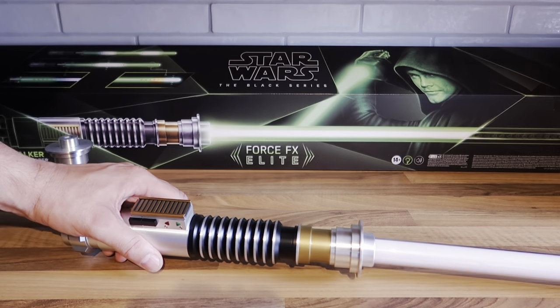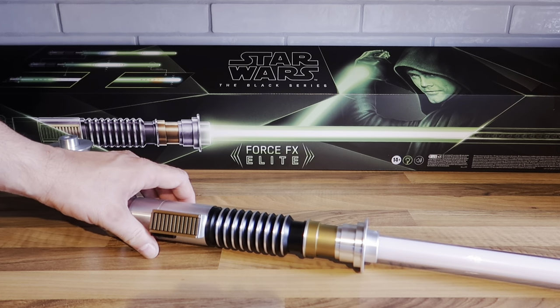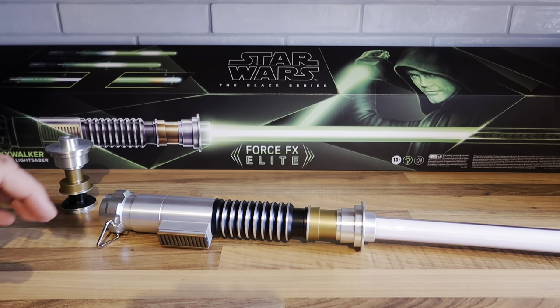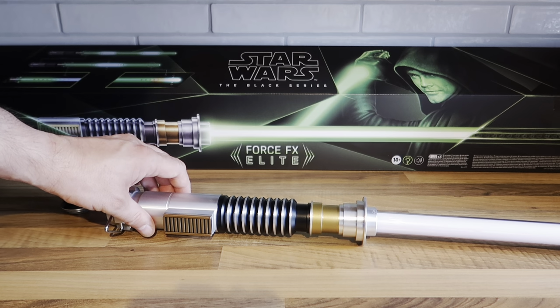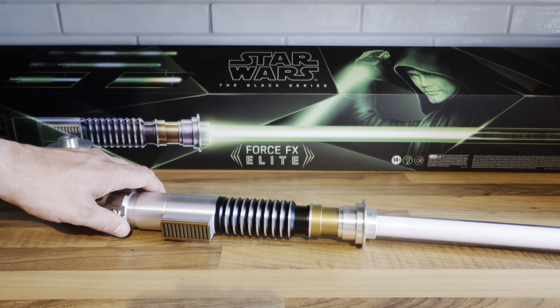So I will come back to this when it's a bit darker, and then we can have a proper look, and maybe have a play in the garden like I did with my legacy Luke Skywalker lightsaber. So I'll see you in a bit.